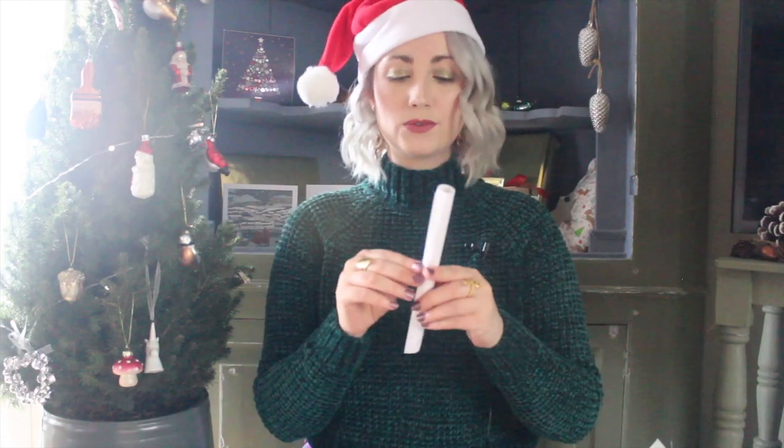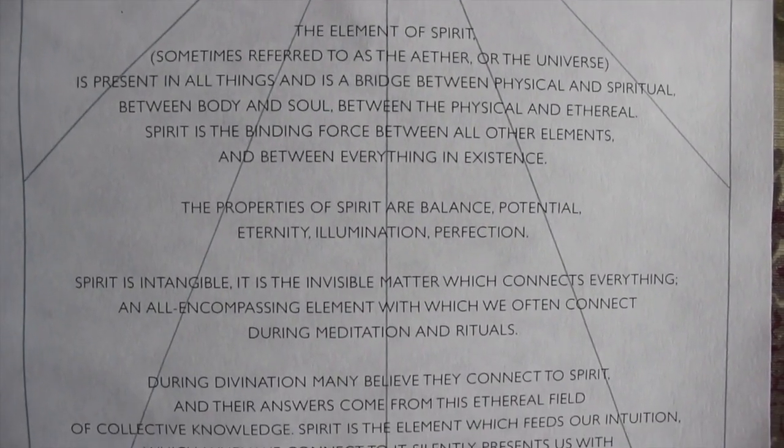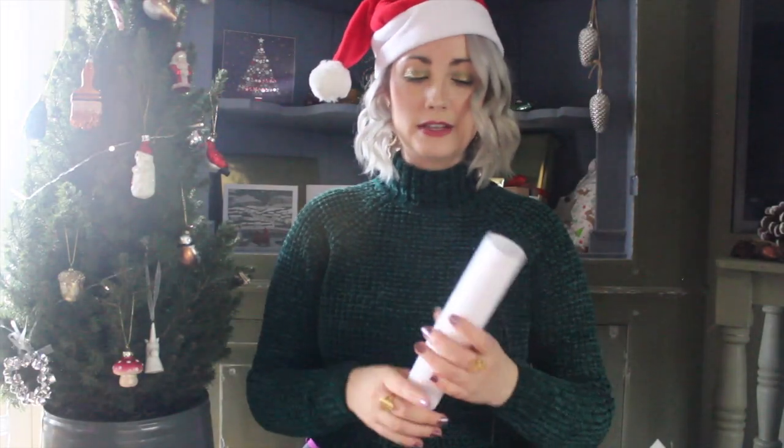Let's have a look at the scroll for this month, which has a very nice circle for the sticker. It says spirit, the 5th element. It talks about the element of spirit, all the different things connected to it. That's really pretty actually. You might not be able to see that as well on the screen today because it's so soft, but that's really nice actually. That's a lovely simple scroll.